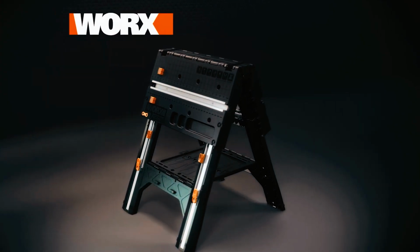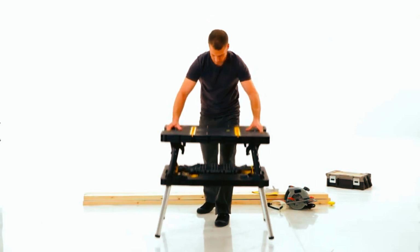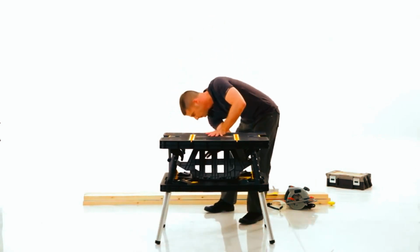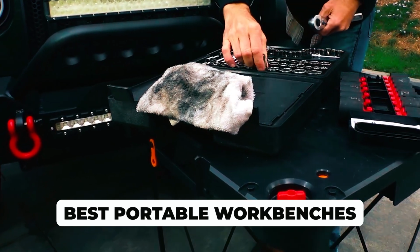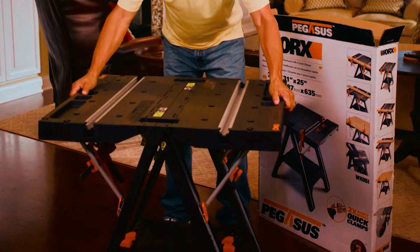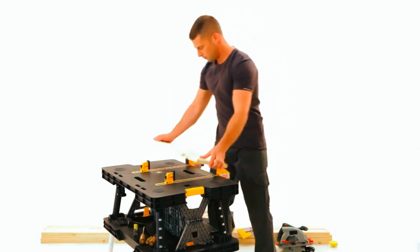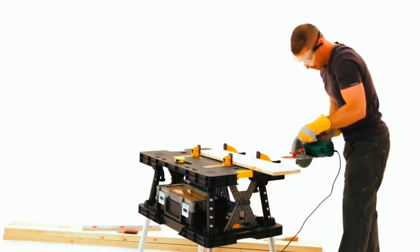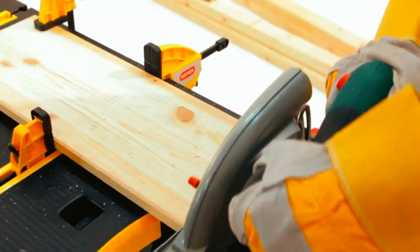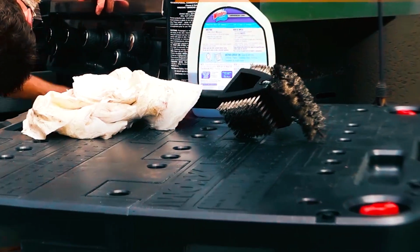Are you in need of a portable workbench that you can take with you on the go? Look no further. In this video, we'll be showcasing the top 5 picks for the best portable workbenches available on the market today. From compact designs that are perfect for small spaces to heavy-duty options, we've got you covered. So, whether you're a DIY enthusiast, a professional contractor, or just looking for a convenient workspace, be sure to check out our top picks and find the perfect portable workbench for your needs.